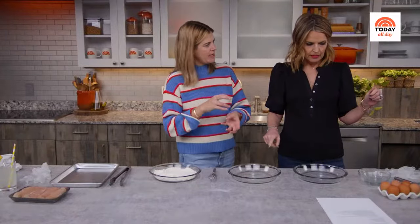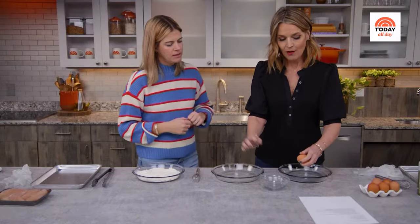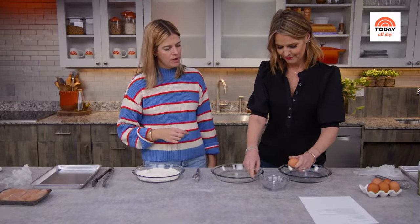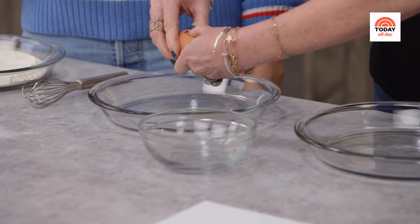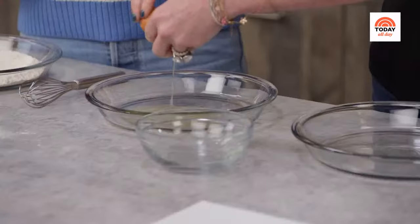Have you ever separated? I have. I think I do know how to do it. Three egg whites. Do you want me to do one with you? Or well, let me try, and you can grade me. Egg white will go in here. Well, egg yolk. Oh shoot. Okay. It's not pretty, but I can do it.